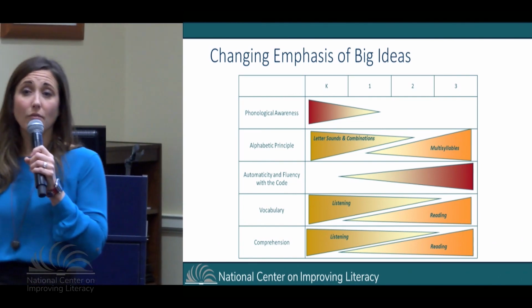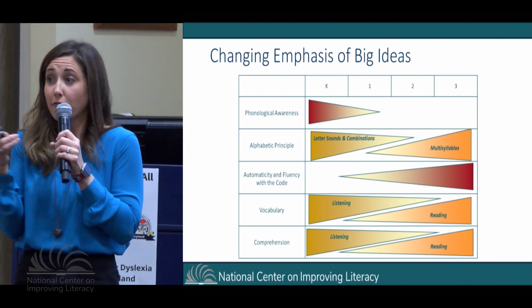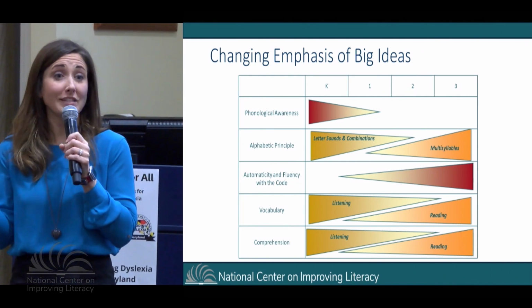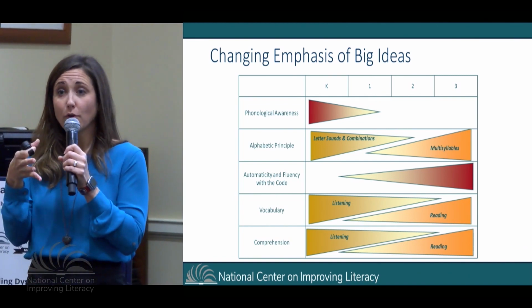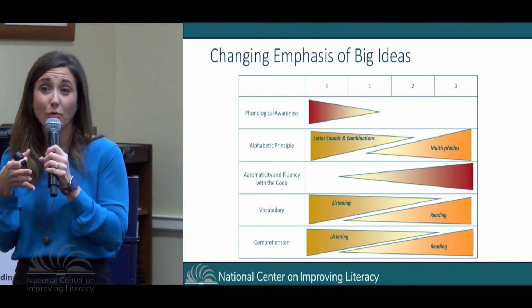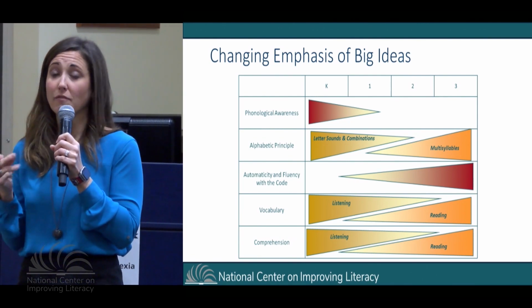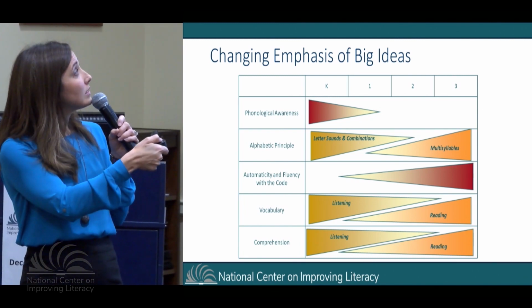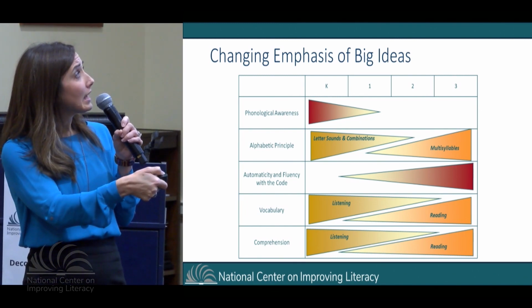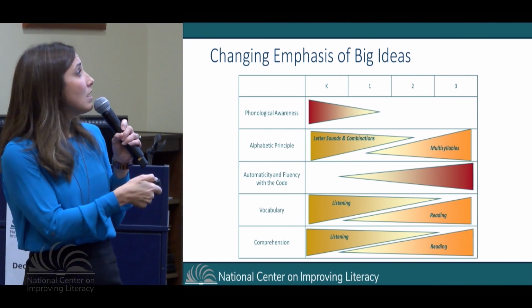We'll find them in a lot of core programs, but a lot of times there's lots of other fluff stuff that's hidden in there that takes up a whole lot of time. So taking that core program and really focusing in on these big 5 components and cutting to the chase through systematic and efficient and effective instruction to really hit these big 5 ideas. And then you'll see through the K-3 continuum how things kind of phase in and phase out.